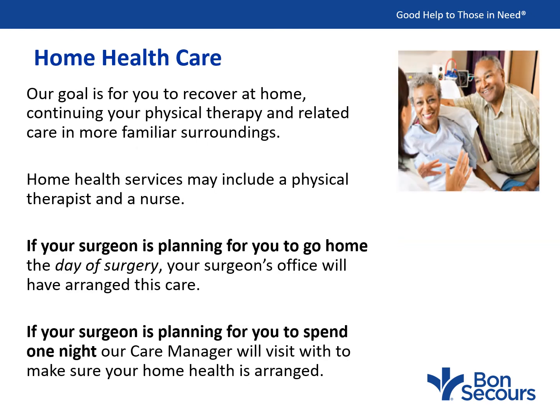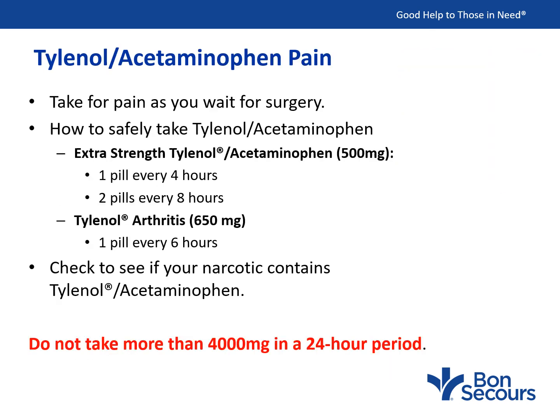Home health care. Our goal is for you to recover at home, continuing your physical therapy and any related care you need in a more familiar surrounding. Home health services may include a physical therapist and a nurse. If your surgeon is planning for you to go home the day of surgery, your surgeon's office will have made these arrangements before surgery. If your surgeon is planning for you to spend one night, our care manager will visit with you to make sure your home health is arranged.